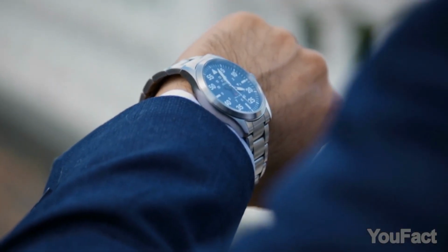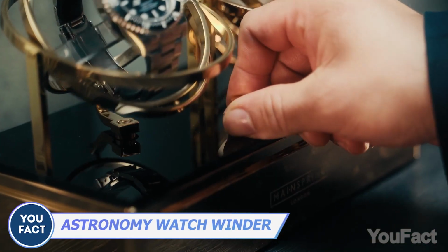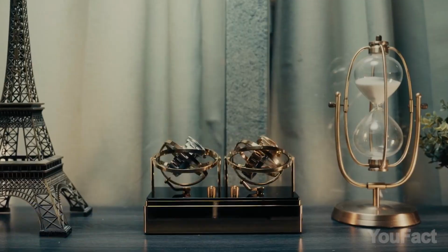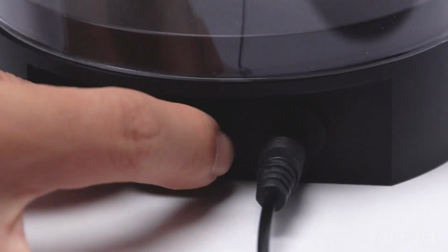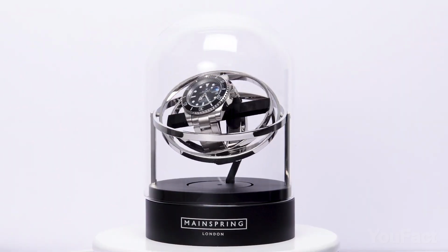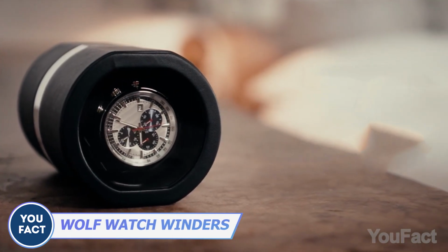Tired of your watch dying mid-travel? Say hello to your new wingman, the Astronomy Gyroscope Watch Winder. This little guy may be small, but he's mighty. Just give him a regular power source and turn the knob to control the rotation speed. Here's another option. It's a bit better, since it's the smallest watch winder.